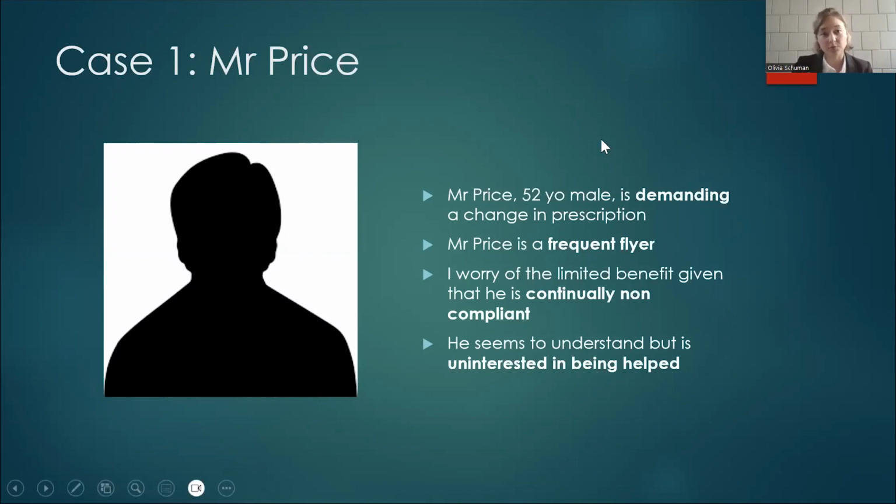So case one. They did a review of the chart, and this is what the chart note read. Mr. Price, 52-year-old male, is demanding a change of prescription. Mr. Price is a frequent flyer. I worry of the limited benefit given that he is continually non-compliant. He seems to understand, but is uninterested in being helped. So what kind of story does this paint about Mr. Price?